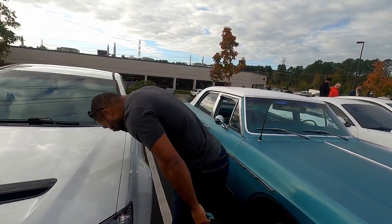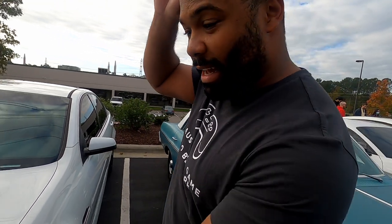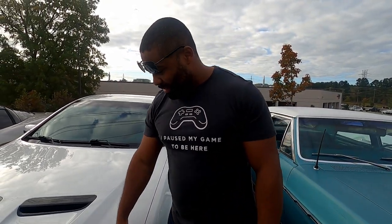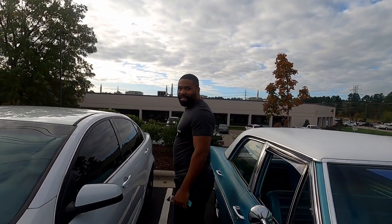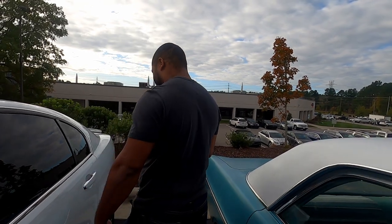Damn. I can see myself. Your headlights and taillights are coated too. Oh yeah, because I was about to say that looks shinier. Because I can see the colors, like the color spectrum. That is dope. And it makes the window tint pop even more, which... I didn't even clean the windows, bro. This is just a regular soap.